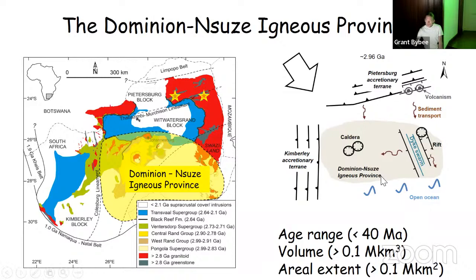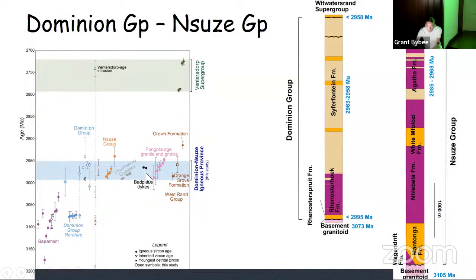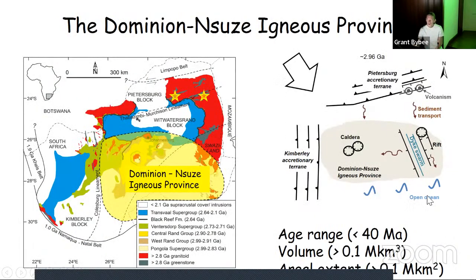And what gave rise to the extension that led to the Dominion-Nzusa igneous province? Well, there are dike swarms. It's called the Bushblast dike swarm. They have been dated at 2.96 or 2.97, thereabouts. So these have a northwest-southeast orientation. So we believe that maybe sigma 1 was oriented parallel to the extent of the dike swarm.